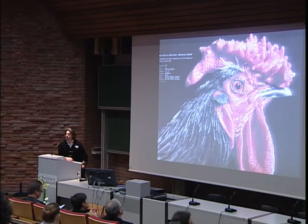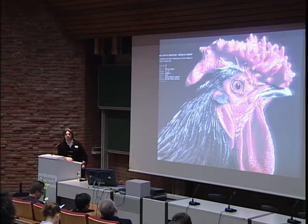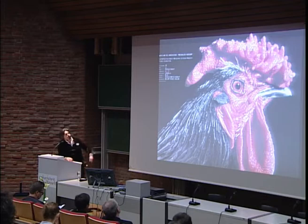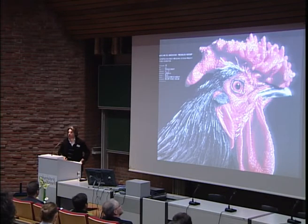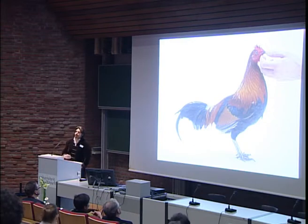And normally the chickens are one of the most purebred animals in the world. But this one is a hybrid. It's a crossbreeding between Belgium, France, and England. And to understand a little bit more about this project, we have to jump into the history of the chicken.